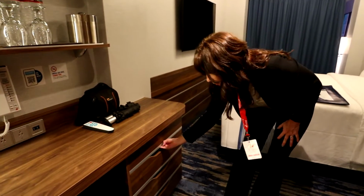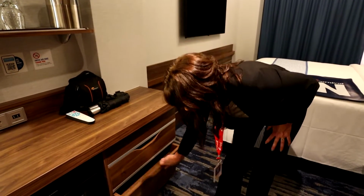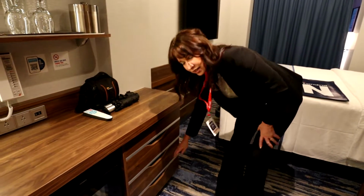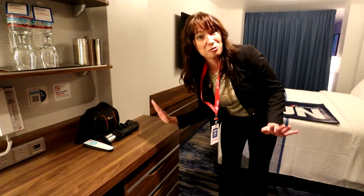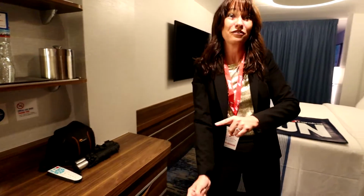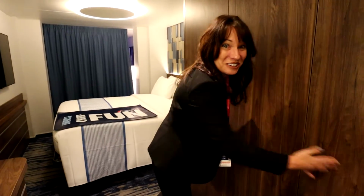Coming on in, we've got a couple drawers here to show you. You've got your hair dryer, and then a couple other drawers. Not as thick as what some of the regular cabins are, but you're gonna have lots more storage. We're gonna show you that in just a minute. Actually, we're gonna show it to you right now, because Jason, if you just flip around this way, look at all of the storage, you guys.